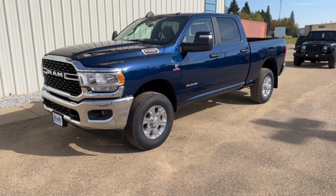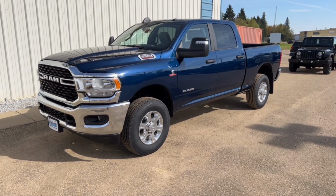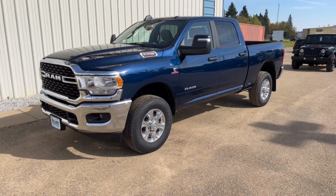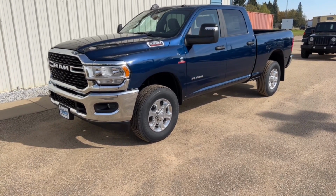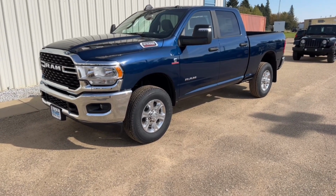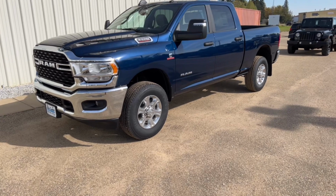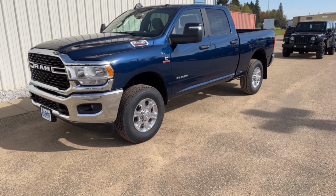You get the 8.5-inch touchscreen on the dash. Comes with Apple CarPlay, Android Auto, 18-inch rims. A couple other little goodies in that package as well. Now we did add the heated bucket seats to it. The driver's side is power operated. The other thing we added too was the heated steering wheel, which comes in that package.